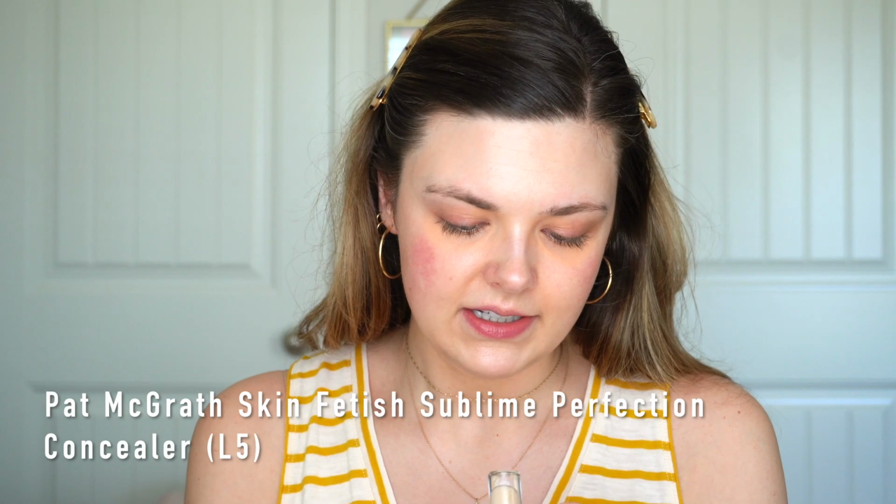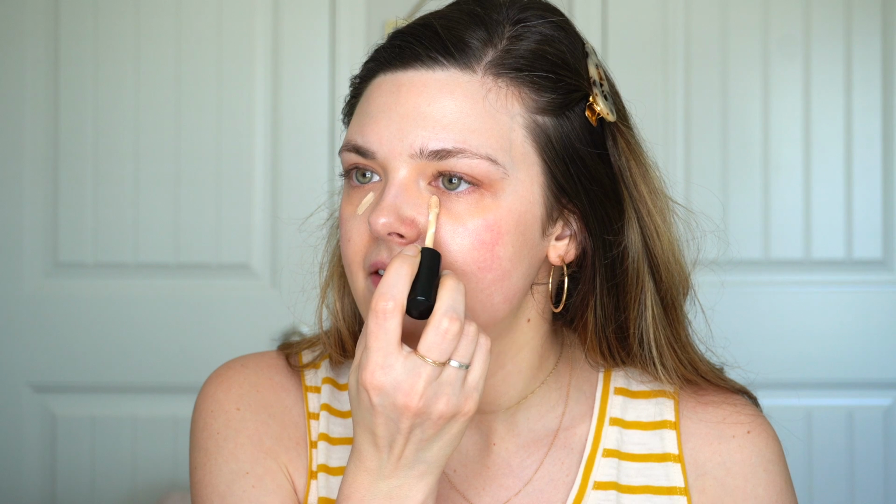Moving on to concealer. I really want to use the Nars, but I feel like I have to use something different because I've used that in the past like 5 or 6 videos, I think. So I'm going to use the Pat McGrath Skin Fetish Sublime Perfection Concealer. I can never remember the name of it. It's so long. And this is in the shade L5.